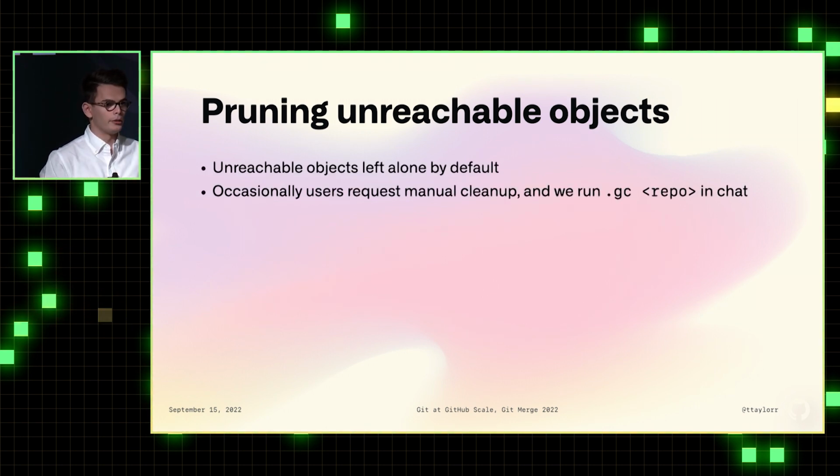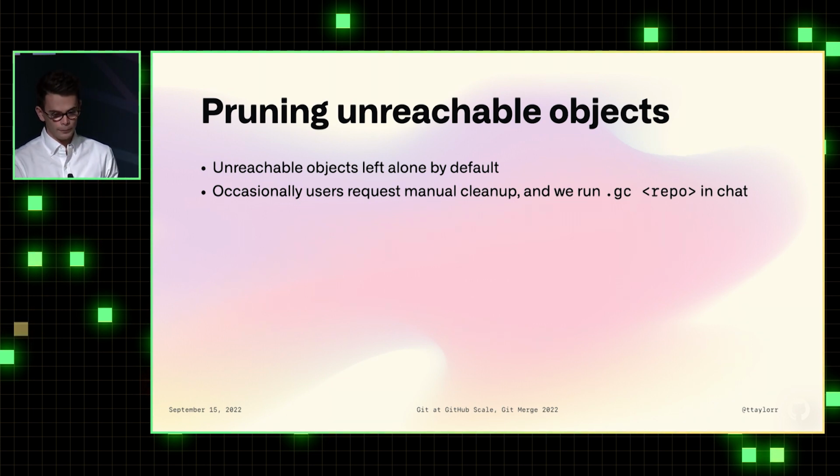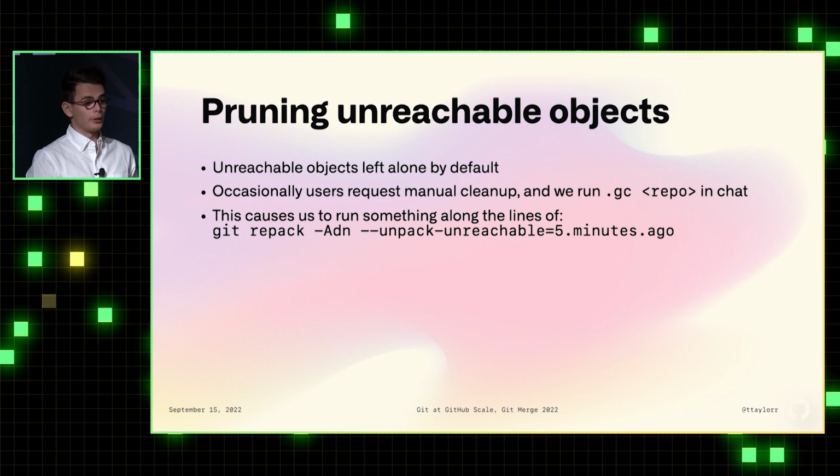So users will request a manual cleanup, say, to remove sensitive data they accidentally entered into a repository, or if they notice poor performance and they just want to clean up, do some spring cleaning, we'll help them out with that. So support engineers respond to these requests by running the .gc command in chat, which triggers a garbage collection. And it basically causes us to run something like the following, which has this unpack unreachable keyword at the end of it.